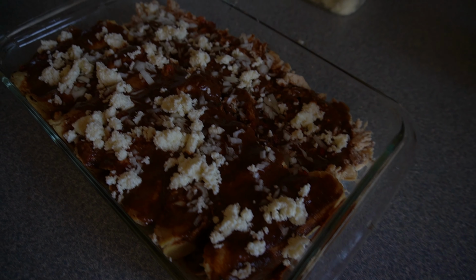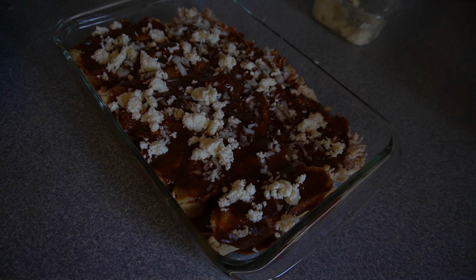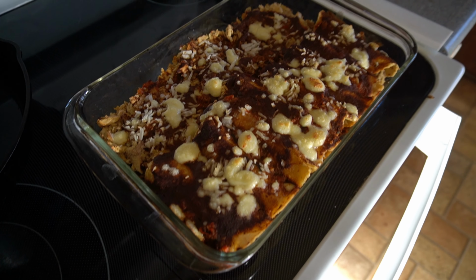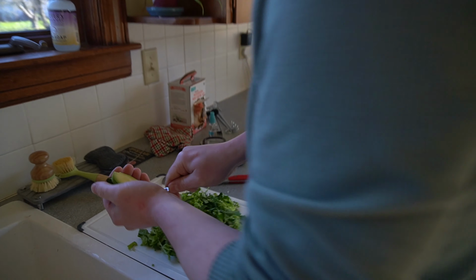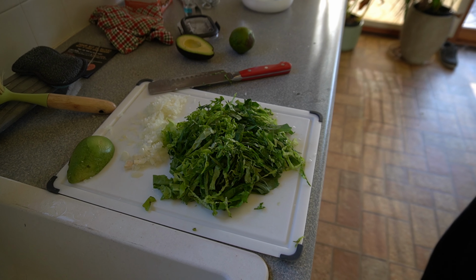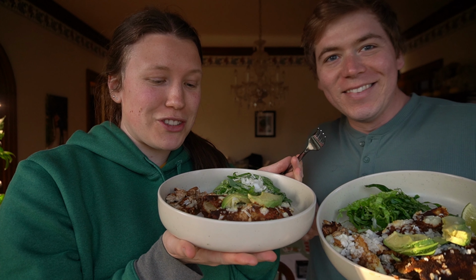This is what it looks like now that I have all the toppings on it. Looks very yummy. We just have a little bit of cheese, some onion, and that mole sauce. This is them out of the oven. This smells so good. Max is getting our avocado ready, and we have some onions and lettuce to do a little salad. I'm excited.